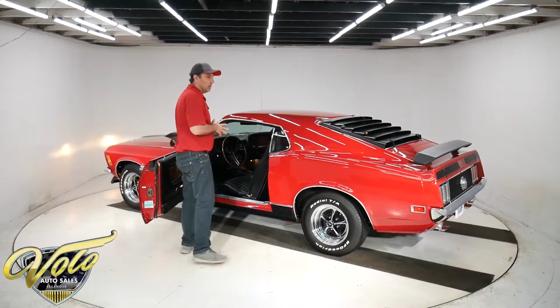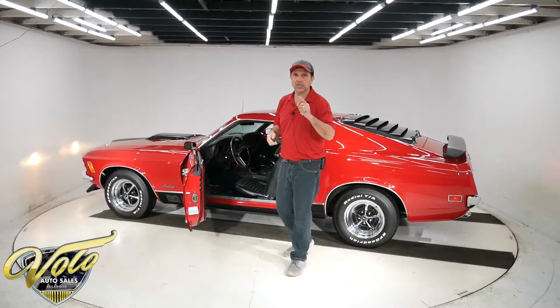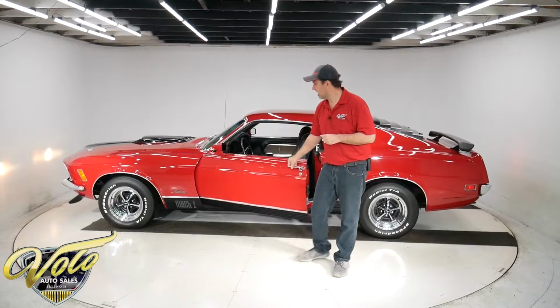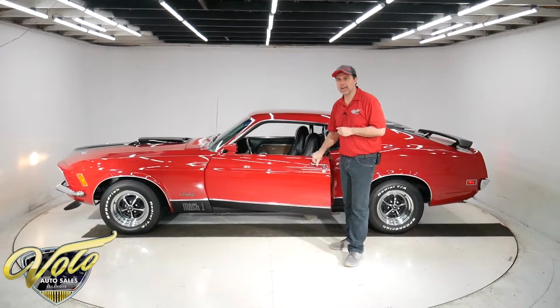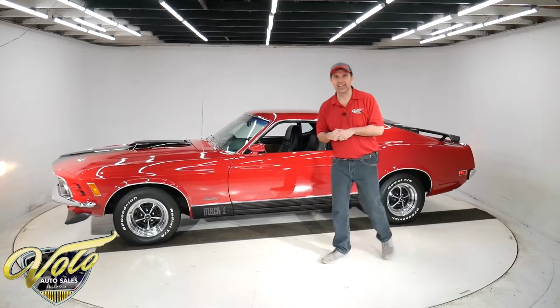The man drove it about an hour and a half to get it to Volo, ran perfect. He actually, it's a true story, he actually pulled over. His wife was following him, and he thought about bringing it back home. And she encouraged him to bring it to Volo and sell the car.